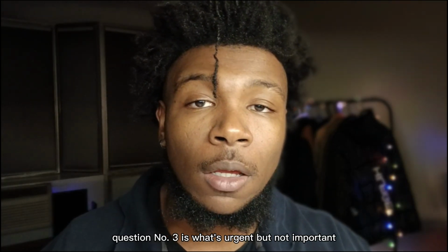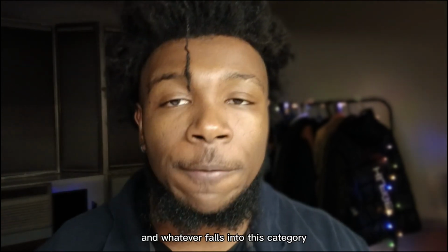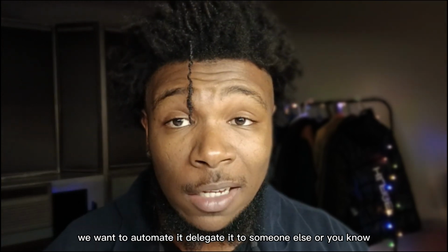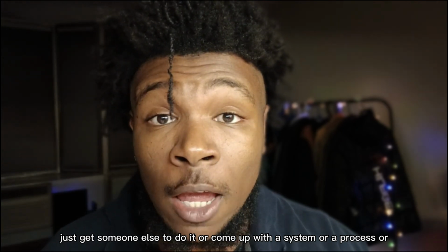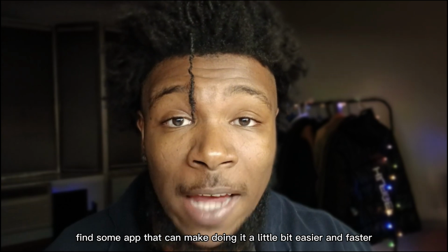Question number 3 is, what's urgent but not important? And whatever falls into this category, we want to automate it, delegate it to someone else, or, in other words, just get someone else to do it, or come up with a system or a process, or maybe find some app that can make doing it a little bit easier and faster.